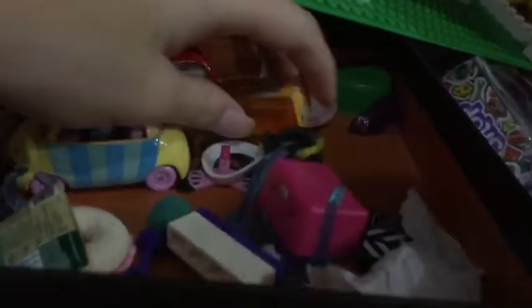So I'm just putting some more stuff in here. Over here, Shopkins. Sorry, my Shoppies. Kinda have to just take this out. Okay, sorry about that. So we have a tiny TikTok anime figure.